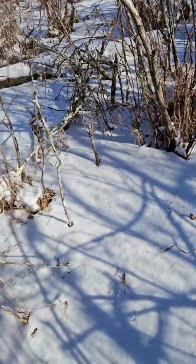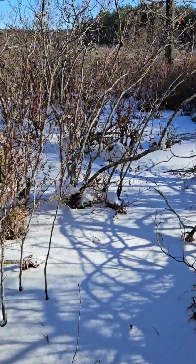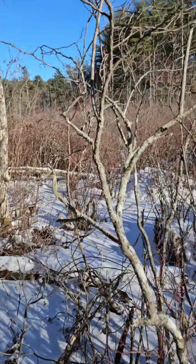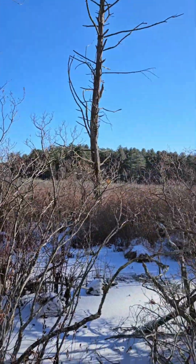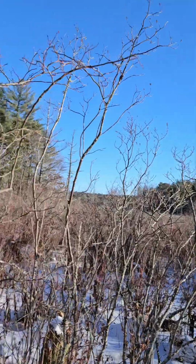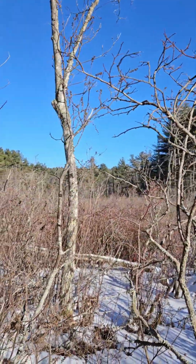Ice seems decently thick. I got good boots on, so I mean you can definitely hear it kind of crackling. I'll be fine if I fall through a couple inches. If that happens, I'll just hightail it back to the truck to get warm.